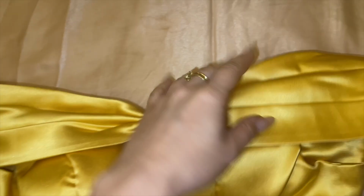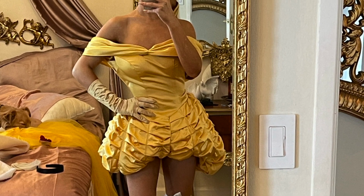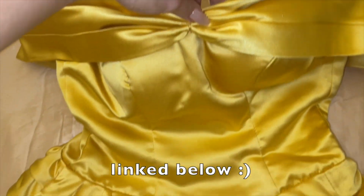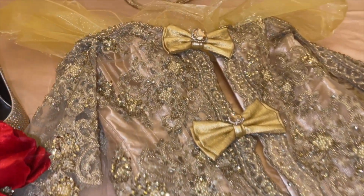All right, let's get changed. P.S. If you want to do a more traditional version of Belle, I actually bought this dress on Amazon and it is gorgeous. It was actually a full ball gown, but I had it hemmed to be short. So this is a cute other way to do it if you're interested in doing it that way. So you can see the finished costume here before, and time to put it on.